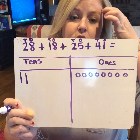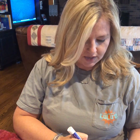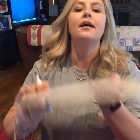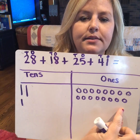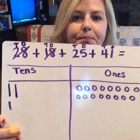So now I'm going to move on to the number 18. How many 10s do I need to draw for 18? 1, exactly. And 1s, I'm going to draw 8. So now I have 1 10 and 8 1s to go along with my 2 10s and 8 1s. So now I have done 28 and 18. So I'm going to mark those 2 out.